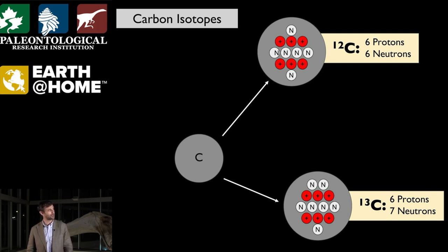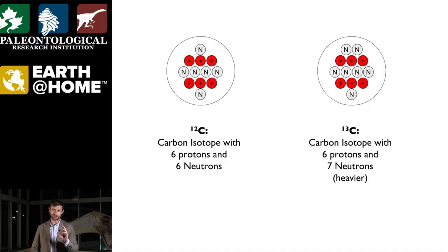And the way that we do that uses mass spectrometry, but just a quick refresher on what I'm calling the different flavors. So there's like the carbon-12, that's like the light, it's like Coca-Cola Light, low sugar.